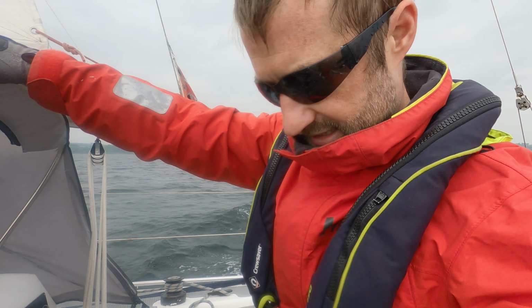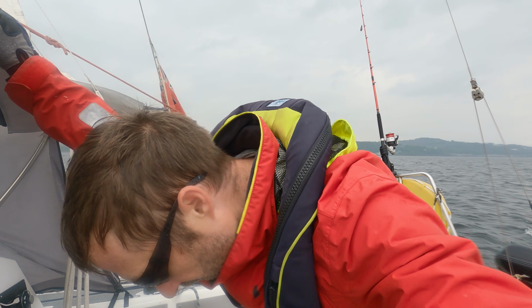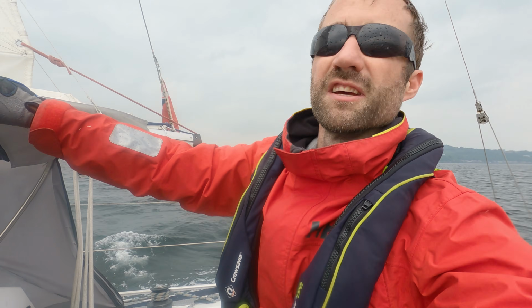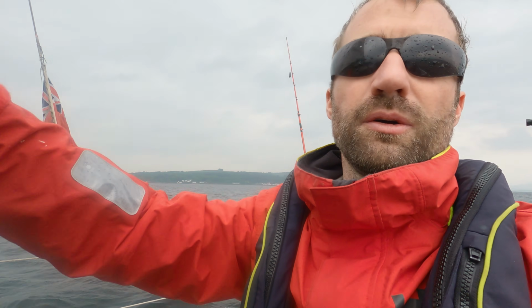Making pretty decent progress, so 4.5 knots, pretty much straight on course. So yeah, we've got 13.7 nautical miles to go, so we've done about 4 so far. And the weather is trying to be miserable, but then there's hopeful brightness over there, so hopefully it'll stay. It's a bit drizzly right now, but it's not too bad. So far so good. Nice little sail so far.